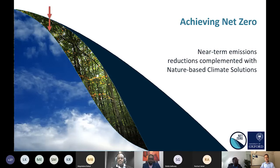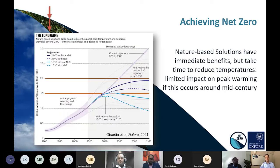the impact of emission reductions with the impact of planting forests to take carbon out of the atmosphere, to offset, in the jargon, the impact of our continued emissions. But we have to keep the implications of nature-based climate solutions in perspective. They're very popular at the moment.